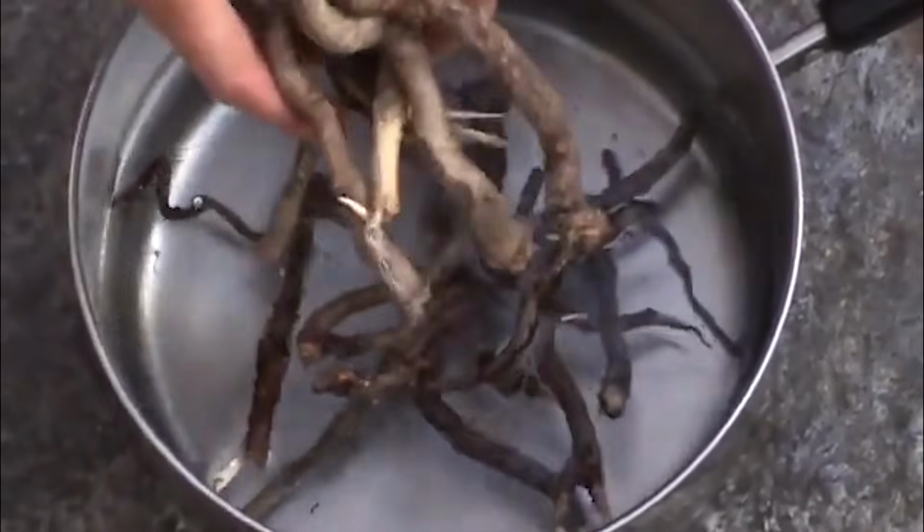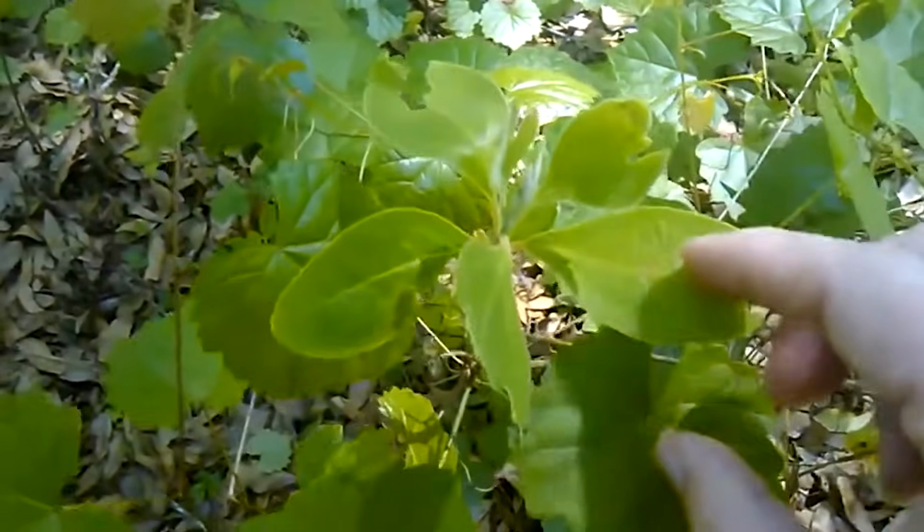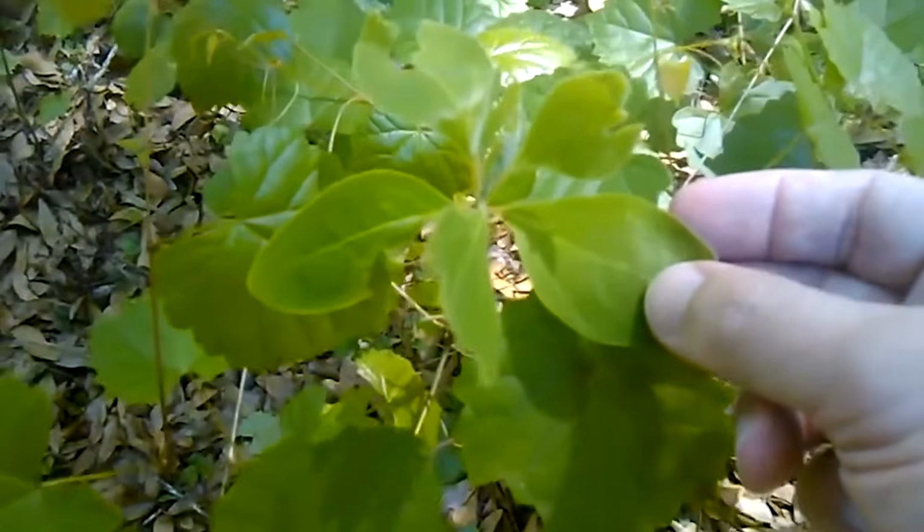Although you can dig up the roots of the sassafras tree and boil them to make a tea, we don't recommend doing so on the trail since that damages the tree. Instead, you can actually take the leaves of the tree and use them to add flavor to your soups or other dishes on the trail.